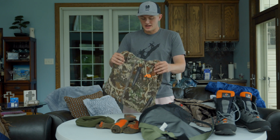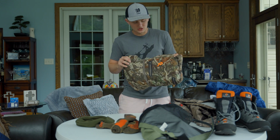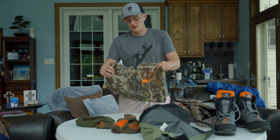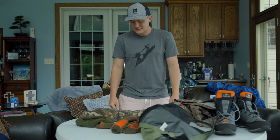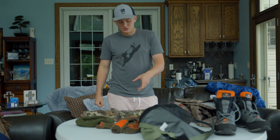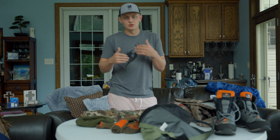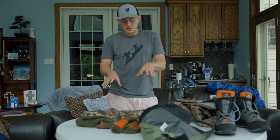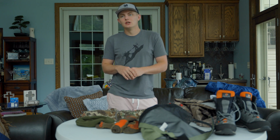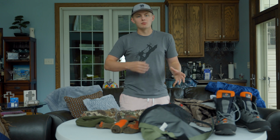This is my Sawtooth jacket. This is First Light's merino wool in Spectre camo. I like that jacket. I bought this instead of a puffy because I can run this as my whitetail mid layer in the First Light system. So I was kind of trying to buy something that would be a good all-around pick for even my whitetail setups.